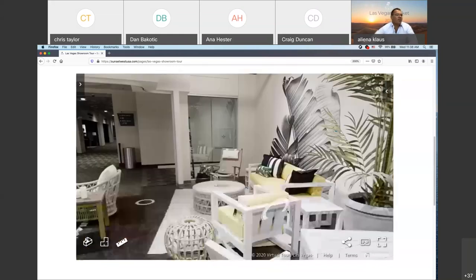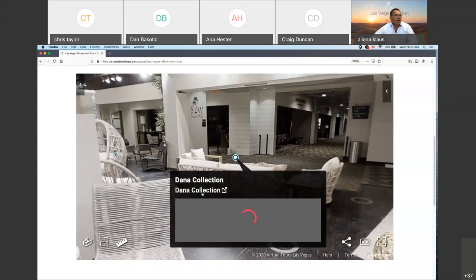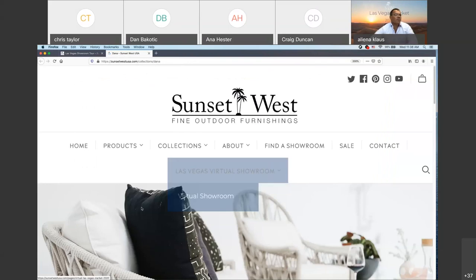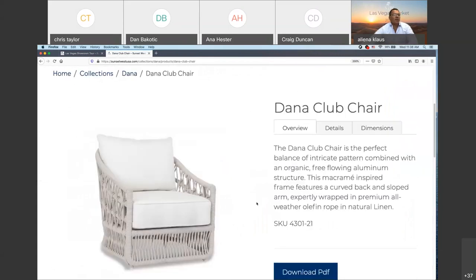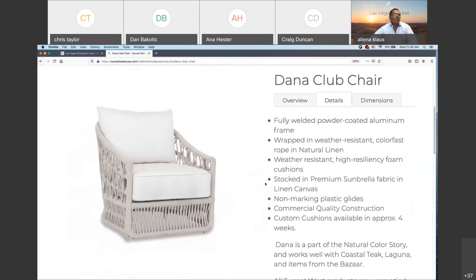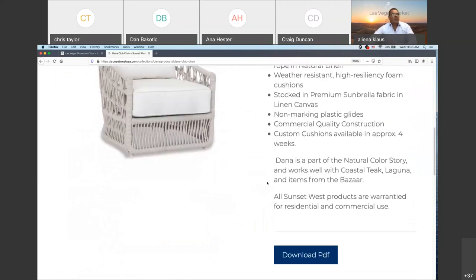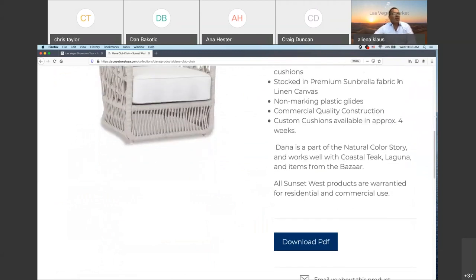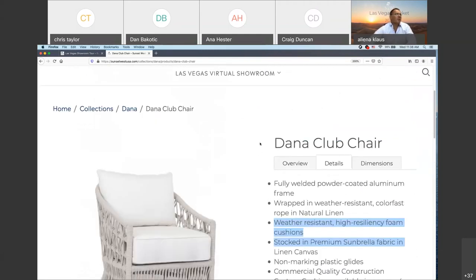And you can see that stock option. Let's just hover over a blue dot. This takes us to the Dana collection. We'll click on the Dana collection. We'll get to a Dana club chair. And in this Dana club chair, in the details, we talk about the stock Sunbrella fabric. And here it is, stocked in premium Sunbrella fabric in linen canvas. So that stock fabric currently is available within 3 weeks. Normally that's a 7 to 10 day lead time. All right.